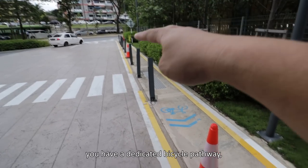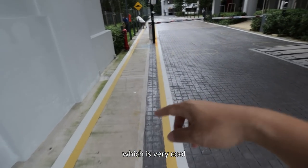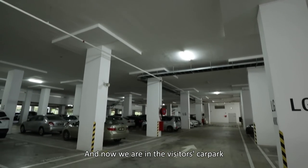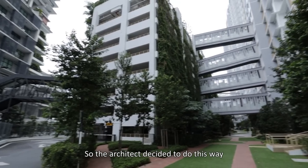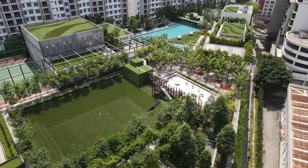There's something rare, you have a dedicated bicycle pathway, which is very cool as you encourage people to cycle around PJ itself. And now we are in the visitor's car park, and what you can see, it's pretty bright. The car park building and the residential building is actually separated, so the architect decided to do this way and put the facility deck on top of the car park.